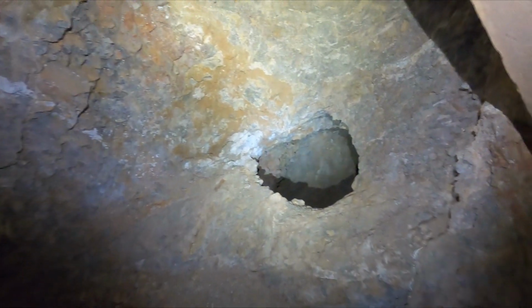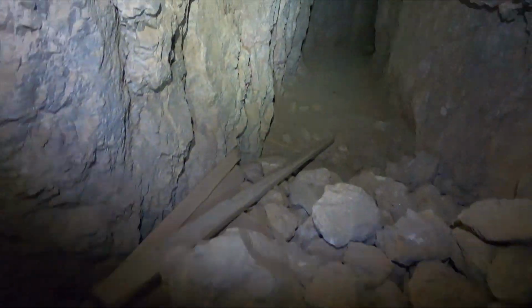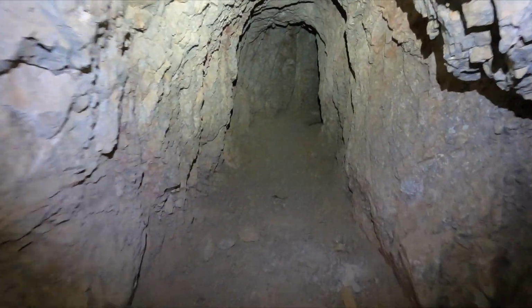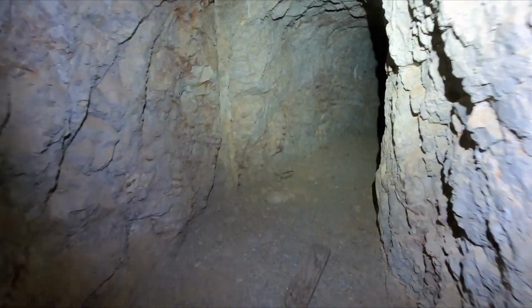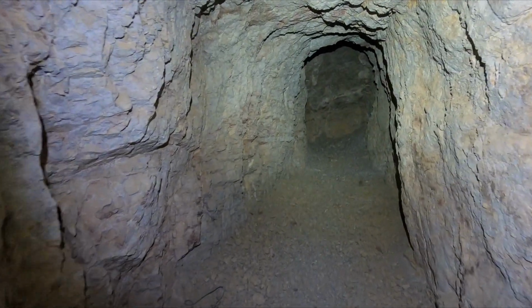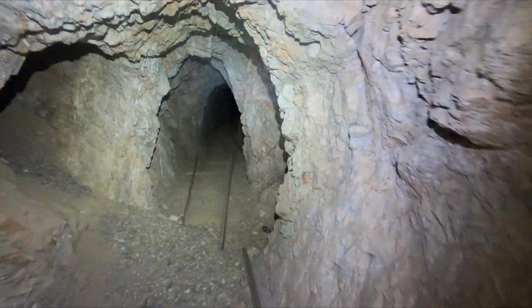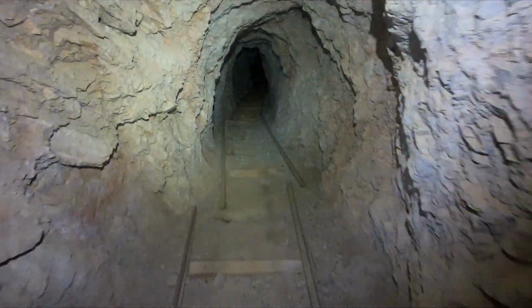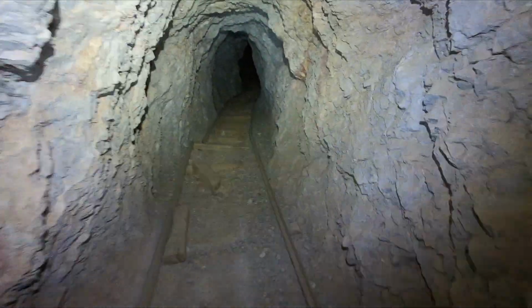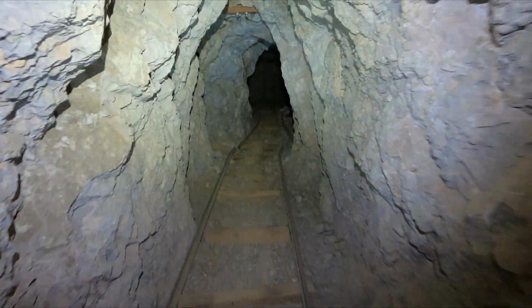So there's that one hole that I seen. Let's use the right hand rule, see what's over this way. Alright, looks like that just faces. That's where I just came from, and I'll be headed down this left-hand passage. Yeah, it looks like they tried to remove the rail, but it's still laying. That's pretty interesting.